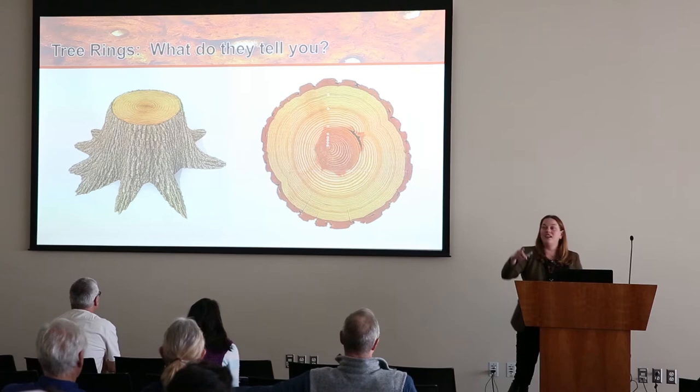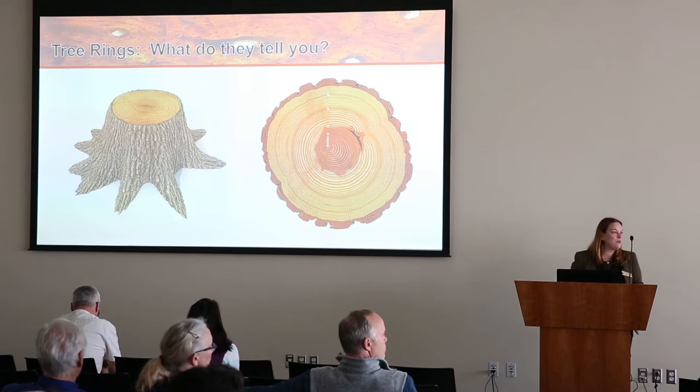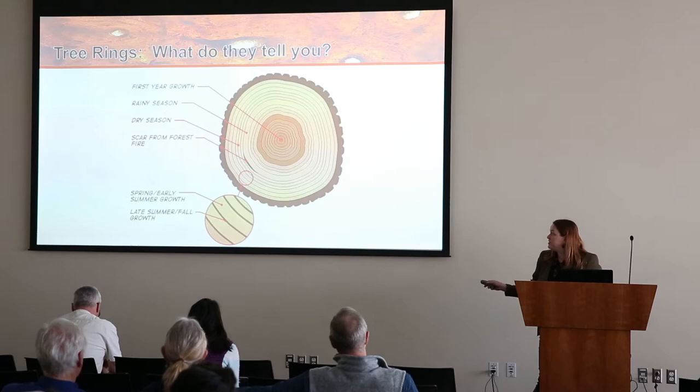Yeah. Change in tree shape. Change in tree shape, yes. Yeah, the degree between rainfall, absolutely. Cool. So you guys guessed a lot of them.